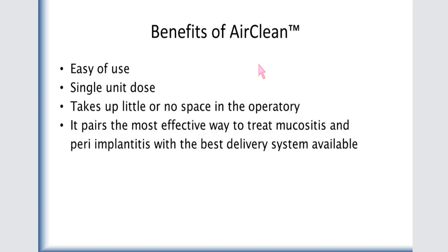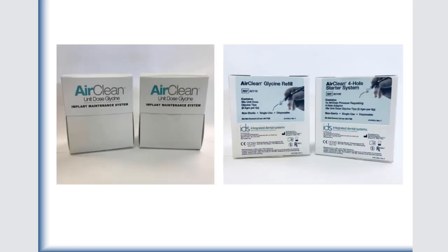Single unit dosage, and it definitely is the most effective way to treat mucositis, with the quickest, best delivery system, something that can be done in every single referral. Used on recare patients and at the time of placement. As you saw on that one slide where there are healing caps, a lot of patients come back in with bacteria, and you're doing single stage surgery and you're uncovering the implant. Why not?